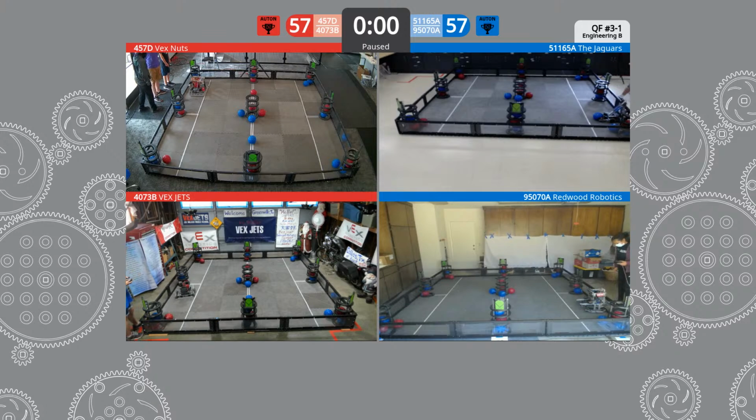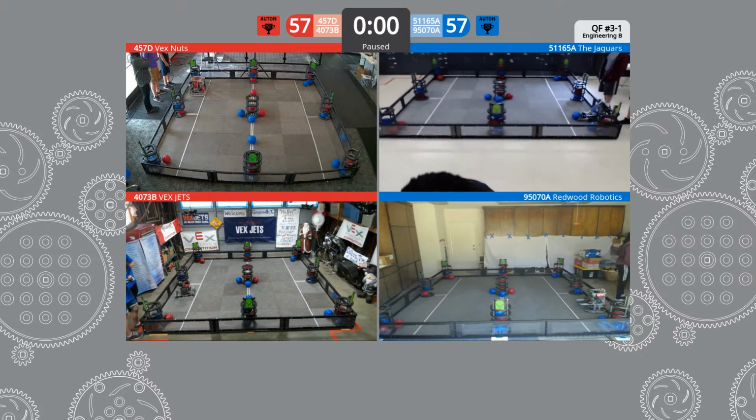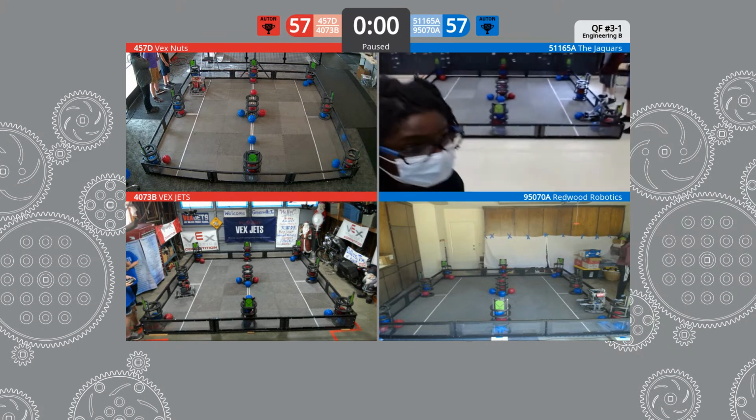Jaguars, we just need to be able to see your drivers in the field. So if you could just rotate your camera a little bit so we get a view of that blue driver station where you're going to be. Thank you.